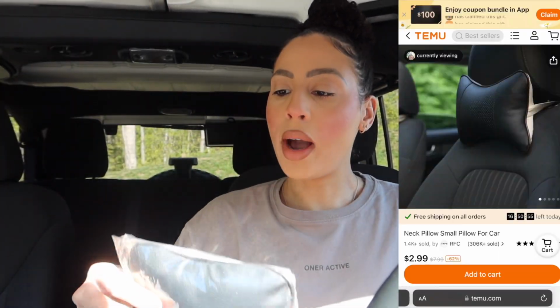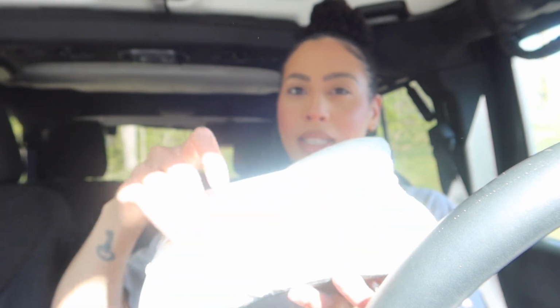Let's see what else we got, you guys, because they had so many different accessories like this pillow. So I did a road trip from California all the way to Washington, D.C. And baby, I was in the car for 6 days. I wish I had something like this. This is a plush little pillow for the back of your head. So again, if you are a passenger princess, get this. It has a little elastic on the back so that you can strap it to the headrest.